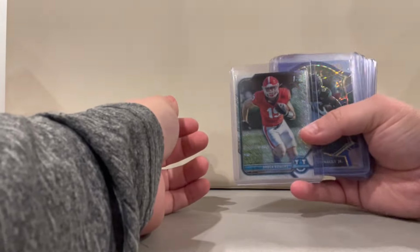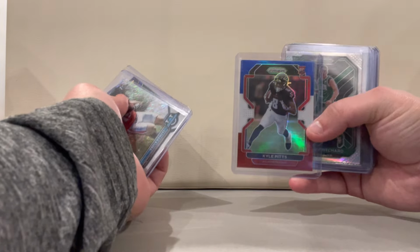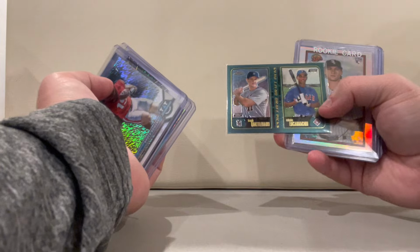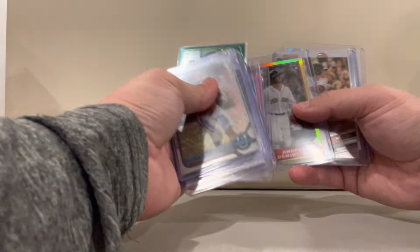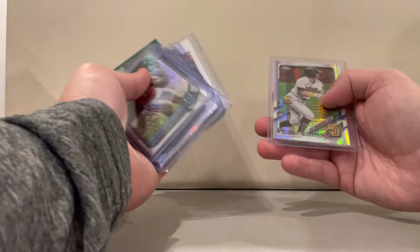Got two more open here. Two more of the team bags. Kyle Pitts, red, white, and blue, Prism rookie. Peyton Pritchard, Prism, silver rookie. Edwin Encarnacion, Topps Chrome rookie. Joe Mixon, Chronicles out of 99.